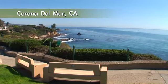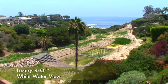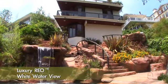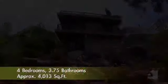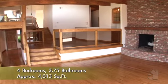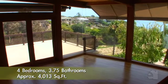Just a short walk to Little Corona Beach and boasting enchanting ocean and canyon views from each of its four amazing levels, Corona Del Mar's exclusive Highlanders Point Estate presents a private sanctuary. Occupying the furthest point and one of the largest home sites on the canyon, this home's views will never be obstructed by future construction.